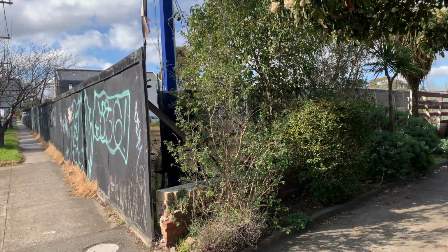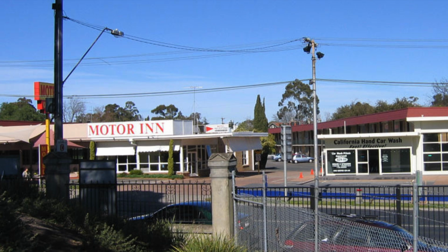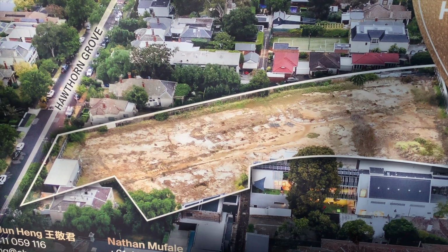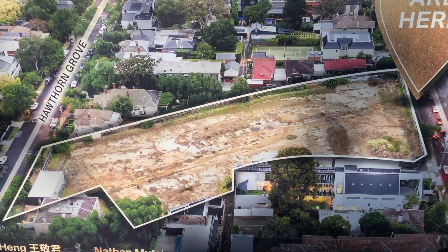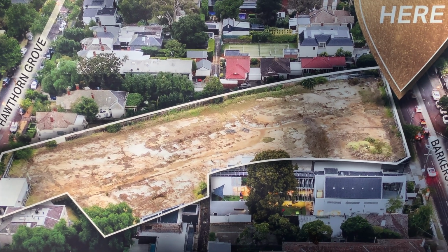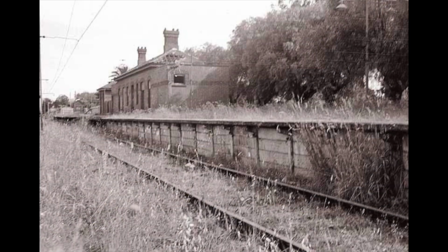Barker, the first station out of Hawthorn, was an intermediate station. A motel was built where the station was located but has since been closed and demolished. This poster shows a good view of Barker Station before it was taken down, and now everything is demolished and gone. The station only had one platform.